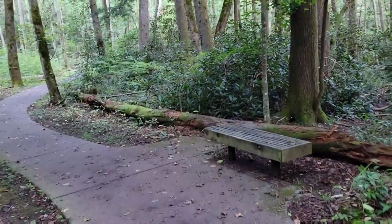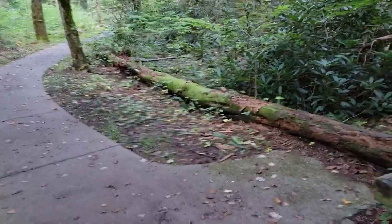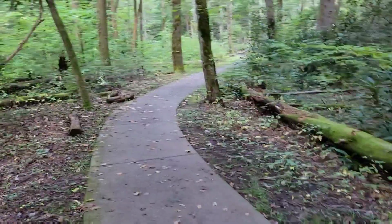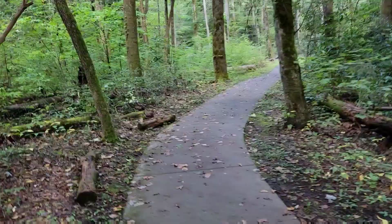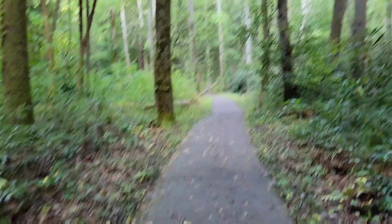They got these benches really nicely spaced out in here in case you need to take a break. And it's not no uphill or downhill. It's just all pretty well level in here. And that's what makes it nice for a person with a disability.